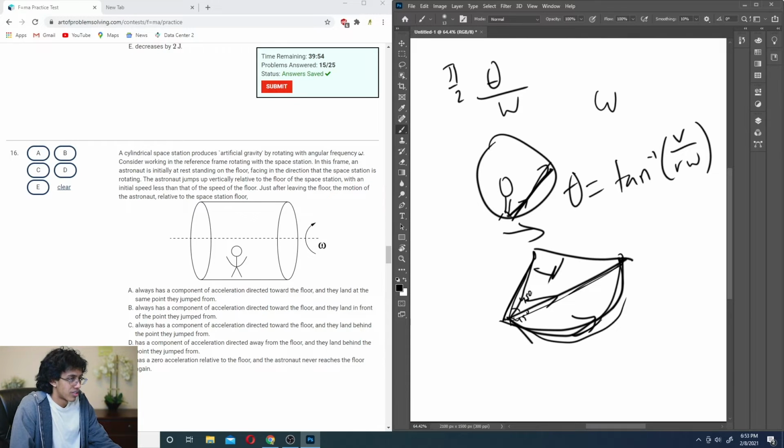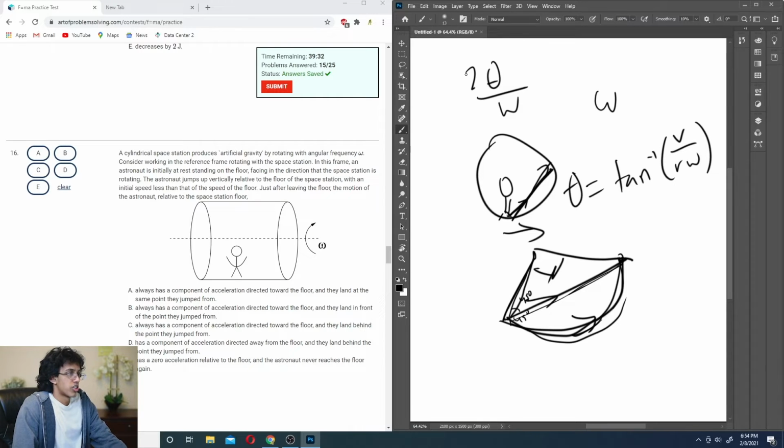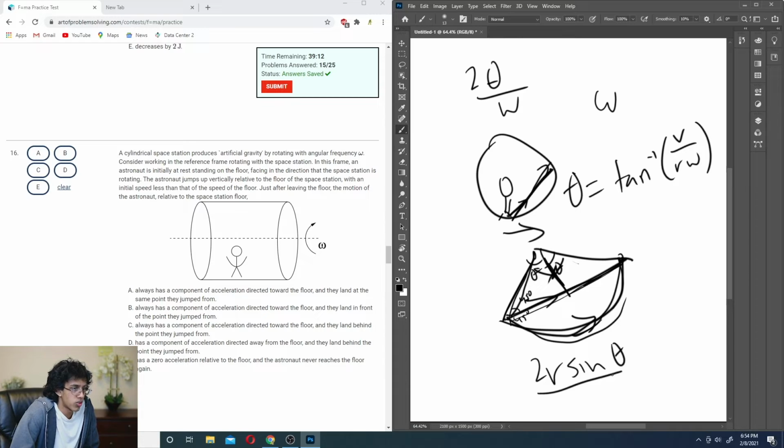Wait, what? So it is like pi minus 2 times pi over 2 minus theta. Okay, that was nasty, but essentially this just translates to 2 theta. So this is 2 theta over omega. Then what is this length? This is theta, this is theta. So that's just going to be 2r sine theta, and this is going to be over v, and that's going to be over omega.